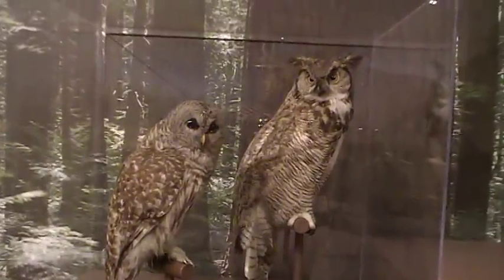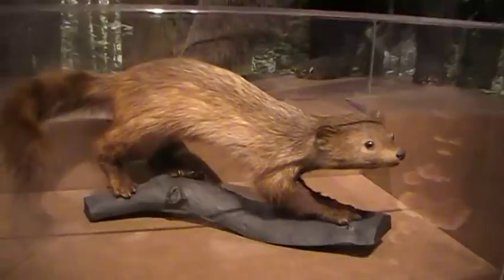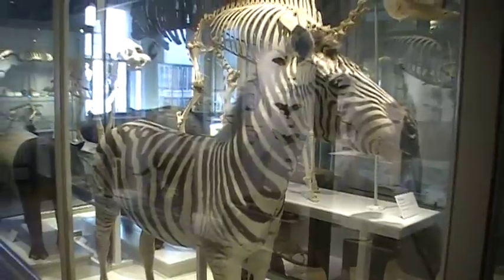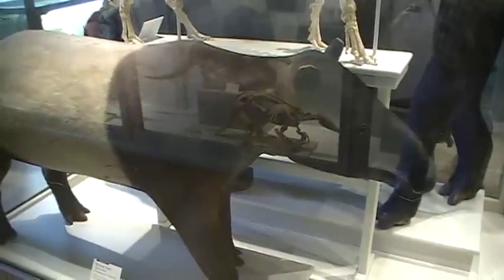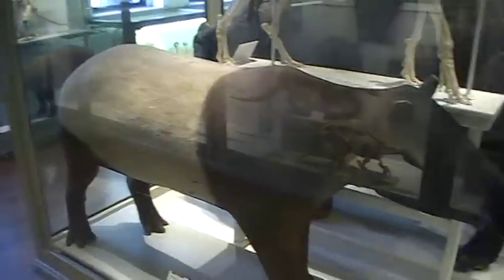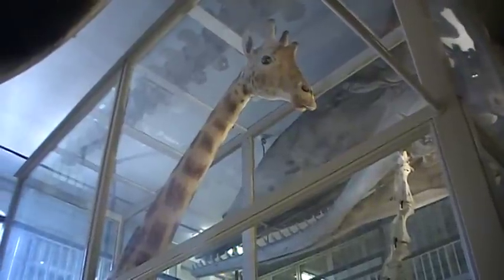Big owls. Zebra. That's a Malayan tapir. That's a huge giraffe.